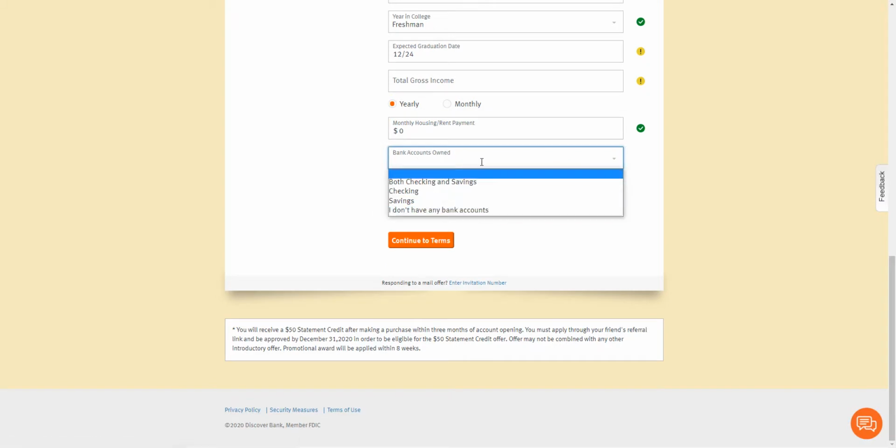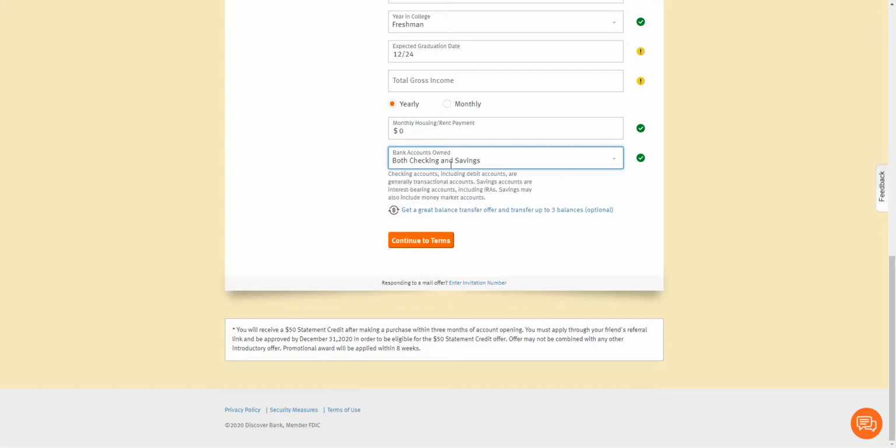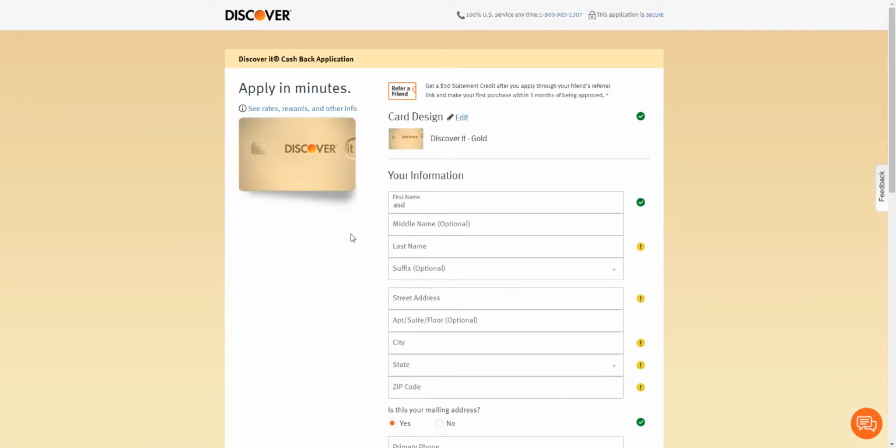And then amount owned. If you have a checking and savings account, make sure to put checking and savings. They're actually looking forward to that and making sure you have that. But if not, it's all good. Okay, after all this is done, you press submit. You've submitted your application. Now, the next thing you have to do is call them.